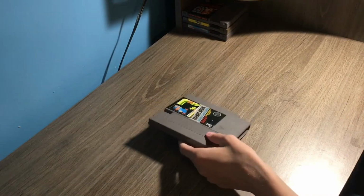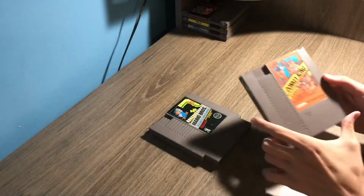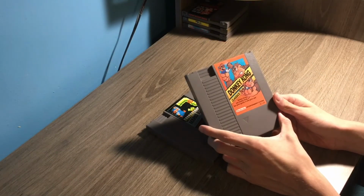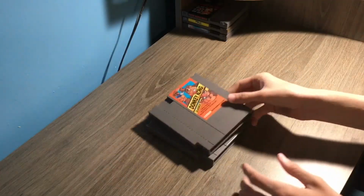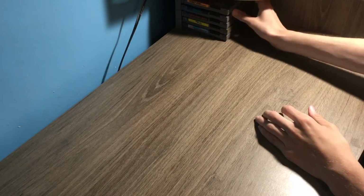So to add on to the Mario games, we got the classic Mario Brothers, not Super Mario Brothers, it's just Mario. And then we have this combo cartridge, Donkey Kong Classics. It's got 2 games on it, Donkey Kong and Donkey Kong Jr. These are real fun games as well to throw on when you're bored.